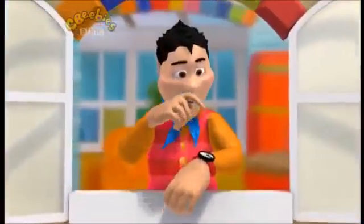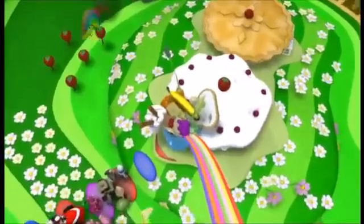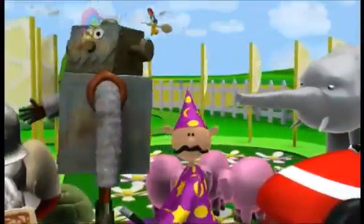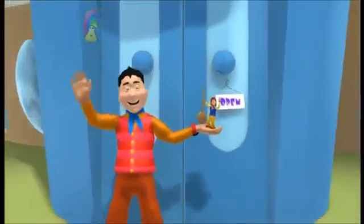Big cook, little cook, want you to come and play. Meeting all the friends we cook for, sharing stories, trips and fun. Big cook, little cook, we'll cook for everyone.